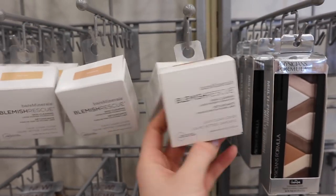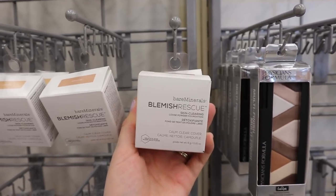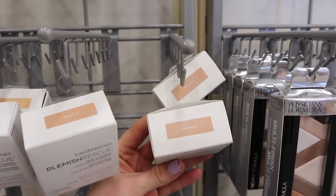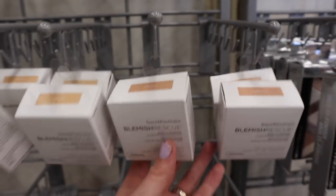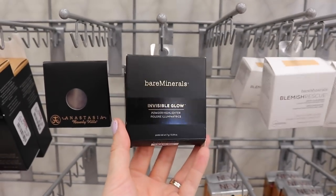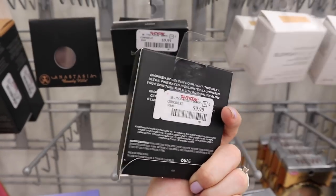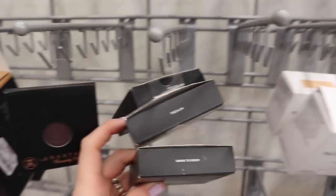Moving down the line here, there's some Bare Minerals, the Blemish Rescue Skin Clearing Loose Powder Foundation. The medium 3C, light 2W, and actually I think that's it. I haven't seen this one here before. Oh man, it's only $5.99. It's not bad. They also have some Bare Minerals Invisible Glow Powder Highlighter. Ooh, that one's been opened. $9.99. This one's dark to deep, and then they also have one in medium.